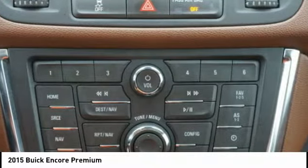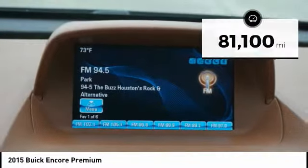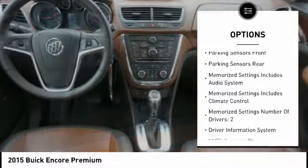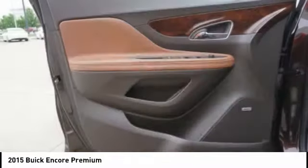Standard features that would make any car owner smile. This vehicle has less than 85,000 miles. Here are some of this vehicle's great options: remote engine start, stability control, traction control, cruise control, airbags, front knee, power windows, fog lights, power brakes, compass, trip odometer.